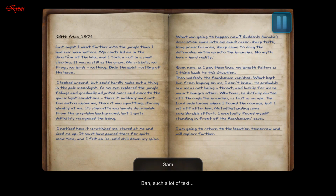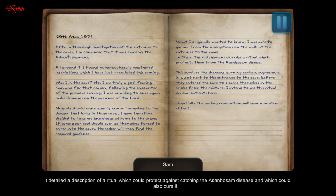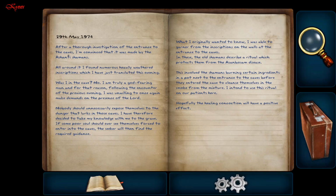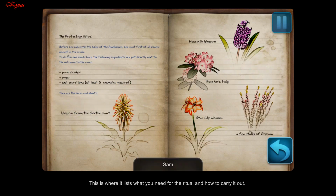Ugh, such a lot of text. The priest stumbled across one of these Asombosom and followed him to a cave. The translation of the inscriptions at the cave entrance brought something astonishing to light. It detailed a description of a ritual which could protect against catching the Asombosom disease, and which could also cure it. They carried out the ritual, and despite no ready explanations for how, it worked. These experiences really rocked Father Samuel's concept of the world. This is where it lists what you need for the ritual and how to carry it out.